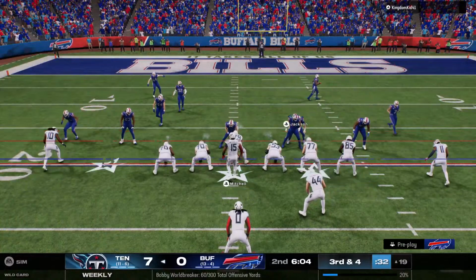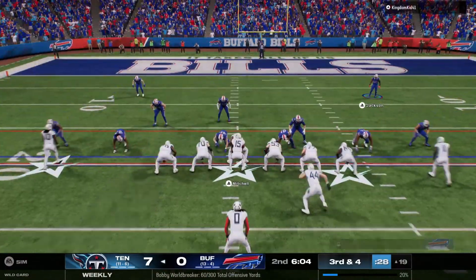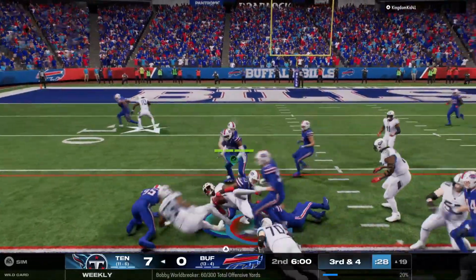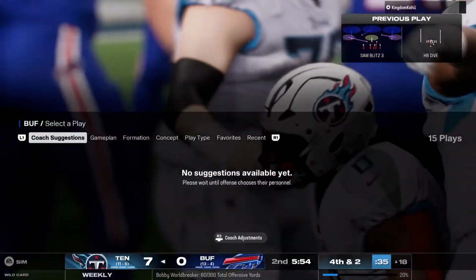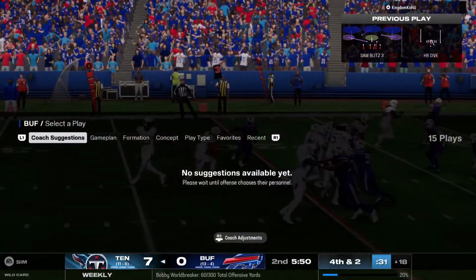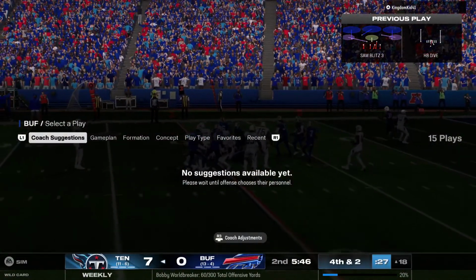Here's a 3rd down and 4. They'll try to get this one on the ground. Well, we have an early decision here, Mike. How aggressive does this coach want to be on this 4th down try? I think you got to keep your offense out there. You have a prime opportunity to take the fight to them, extend this drive, and hopefully be able to come away with points.